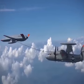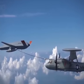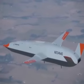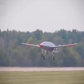It measures 5.5 meters in length and 23 meters in wingspan. It has one jet engine that allows it to reach a speed of 620 kilometers per hour and can carry 7.2 tons of fuel.